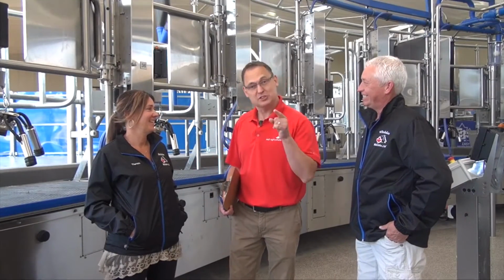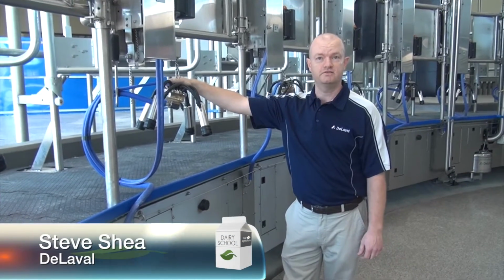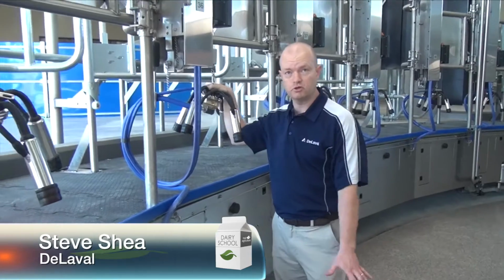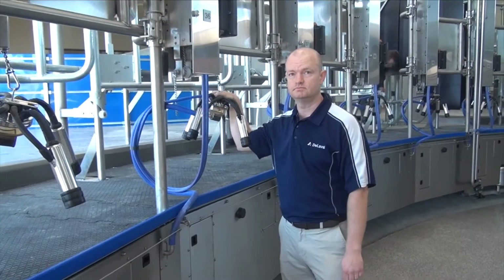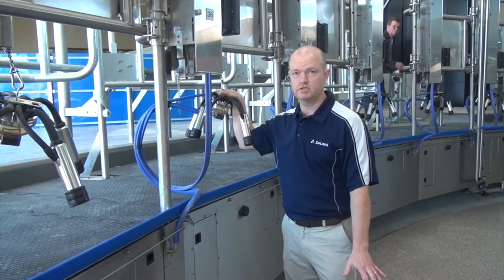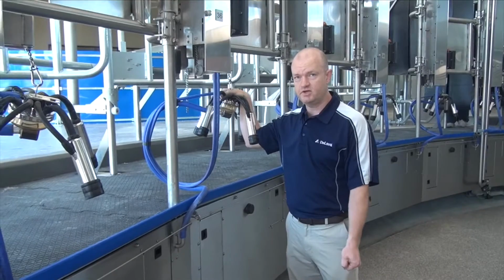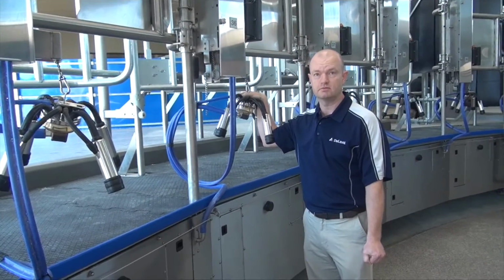We are going to go to Steve Shea from DeLaval, who's going to give us a tour of this parlor. Here we are in a 40-cow DeLaval internal rotary at Wendell and Holstein's. This is where they're going to milk their 425 cows three times a day with two people. Throughput on this rotary is between 160 and 200 cows an hour. That's the advantage of a rotary, milking cows fast and comfortably for the operator.